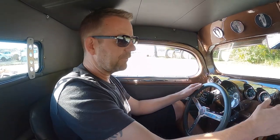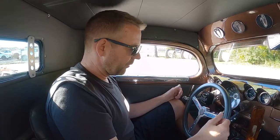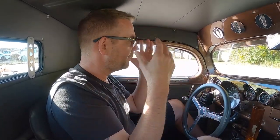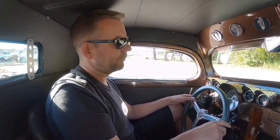So I'm gonna go ahead and start this vehicle up here. As you can see, I'm 6 foot, 200 pounds. I have plenty of leg room, plenty of headroom. Very uncommon for these rat rods to have this amount of space, but this is definitely a special piece.